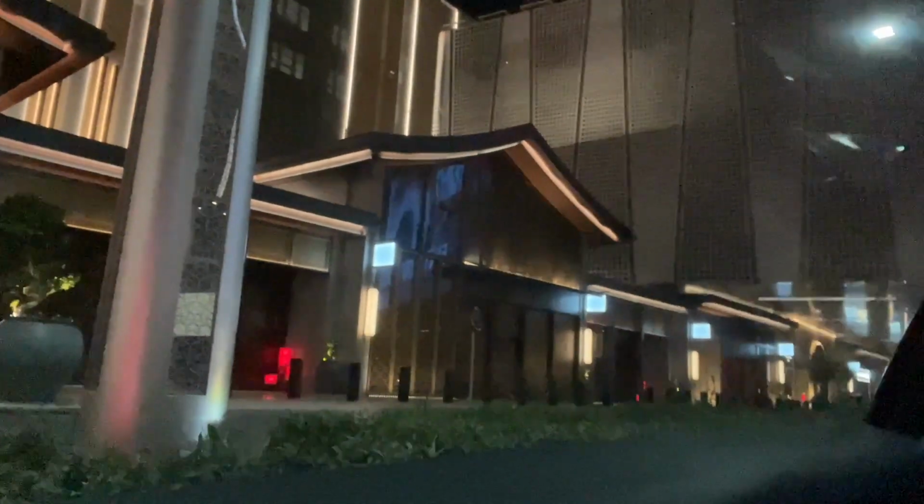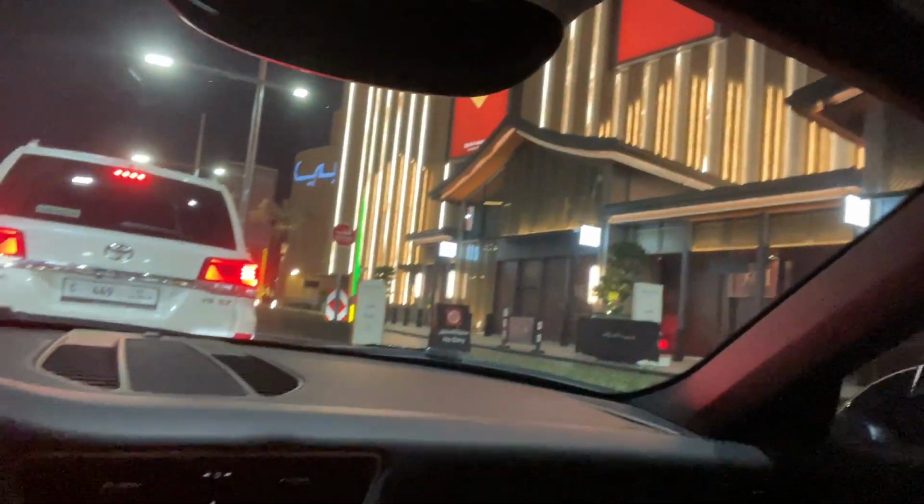It's very nice. So here is downtown with traffic, of course, and here is something new they just recently built. It looks like Chinatown. So we are at the boulevard here, going to the parking and to have snacks.